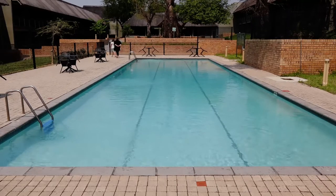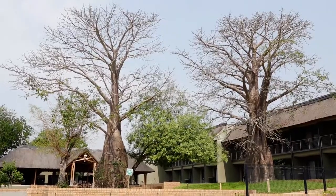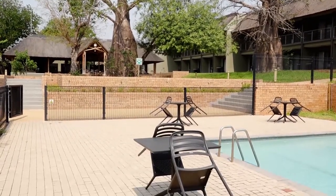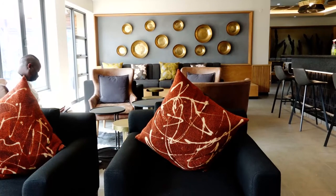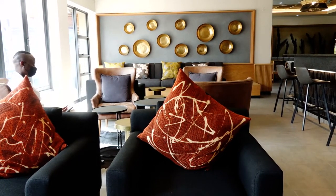So for now, you can't book online, unfortunately, because we're using a new system, which we started about two to three months ago. So they're still busy. As soon as we get the online booking, it will be advertised. On social media, they can go to any SandParks platform. That's where they can get more information also about the lodge.